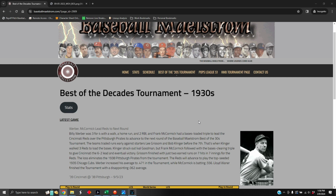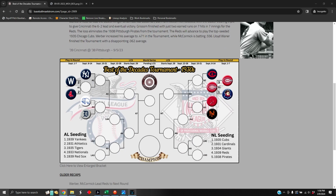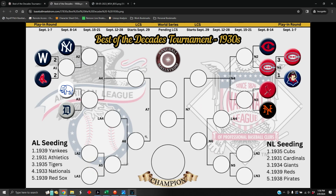The 1939 Boston Red Sox were the fifth-seeded team in this tournament. And I will enlarge this bracket so you can see it a little bit better. They are rated according to the ALO ratings. You can find a list of top teams based on that rating through, I think, the 2015 or 2016 season. I can't remember which. In any event, the 1939 Red Sox are the 390th best team in baseball history, and the 1933 Washington Nationals are the 74th best team in history, according to the ratings. And that makes them the number 4 and number 5 best American League teams in the 1930s.